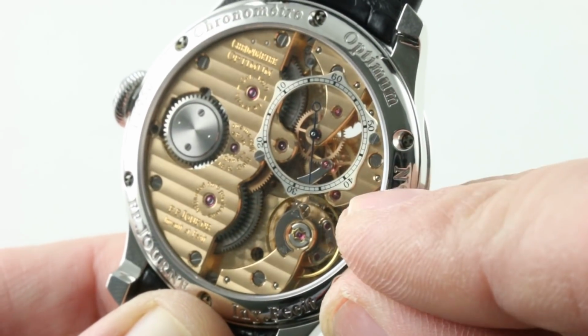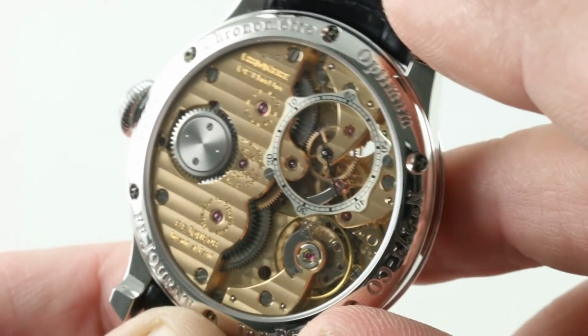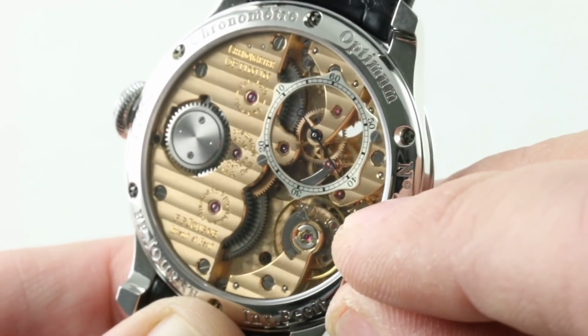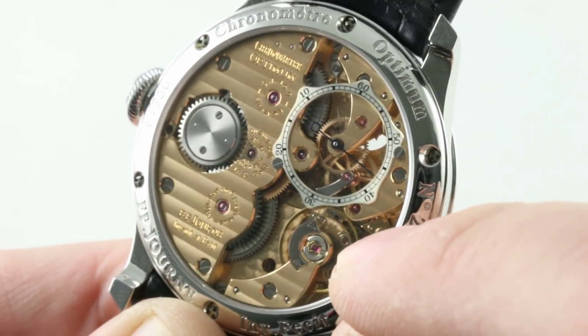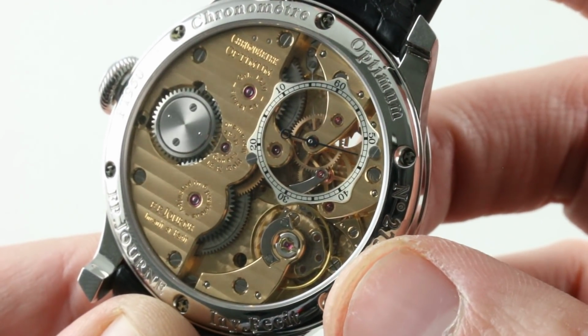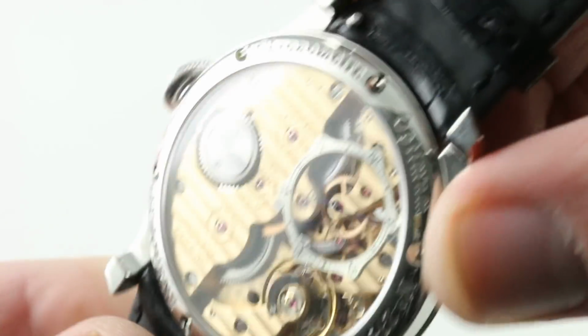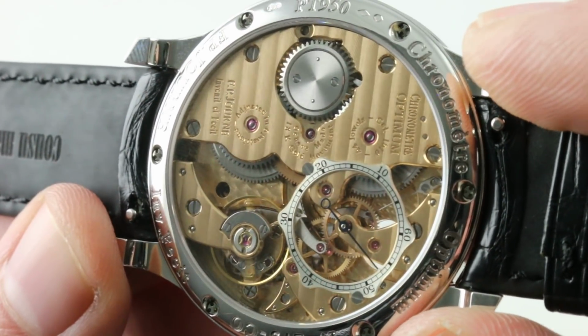Finally, the balance itself is fairly large with a high moment of inertia, so it can shake off bumps and disruptions on the wrist, and it uses an overcoil hairspring, which is not universal on Journe watches. They usually employ a flat hairspring. It is a free-sprung balance, so once regulated, it will take and hold that precise regulation, even in the face of vibrations, concussions, and shocks on the wrist.